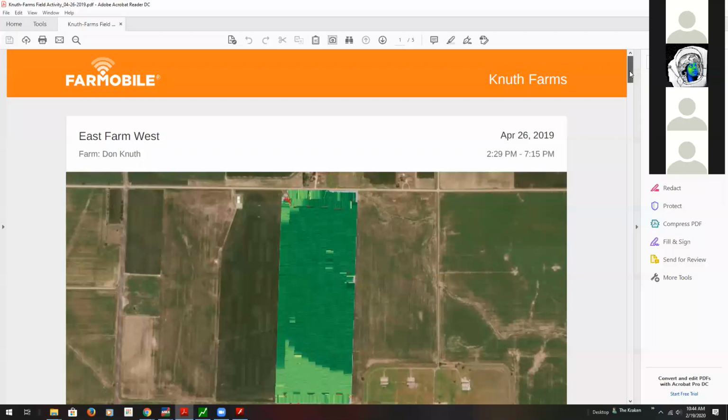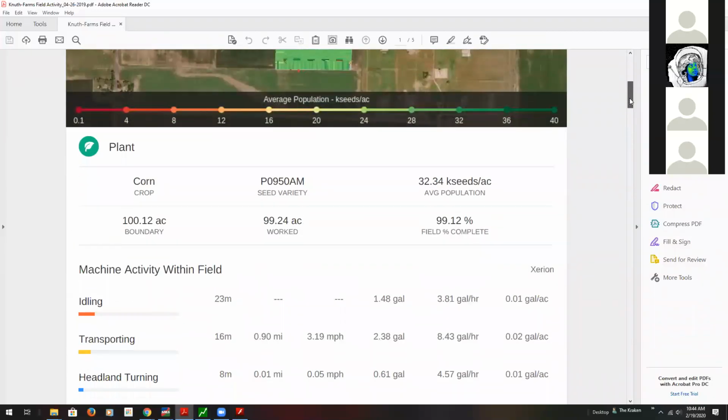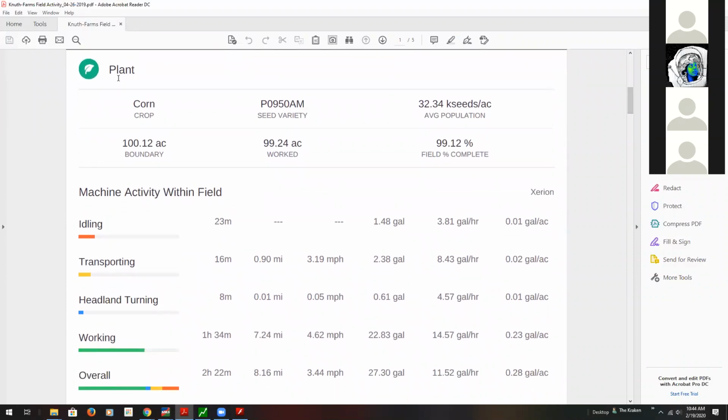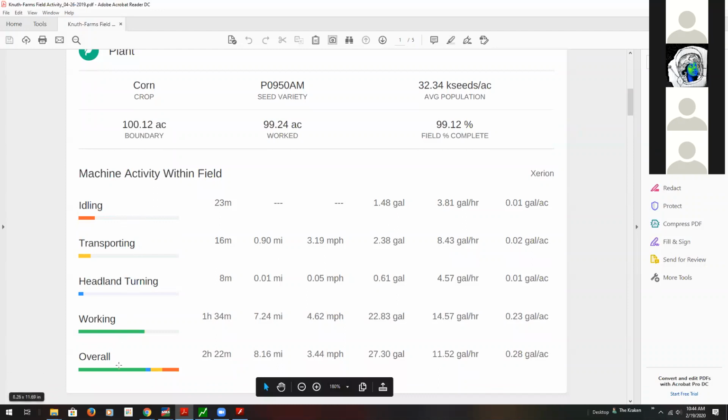So here's a report from FarmMobile, and this is a planting activity, and this is telling us seed variety and average population. The planned population would have been 34,000, but this is a field that has dry land and irrigated acres, so the average came out to 32, and then you can see it has the breakdown of working hours, turning, transportation.